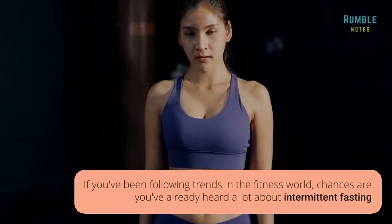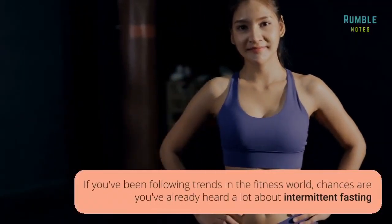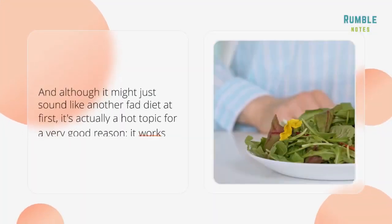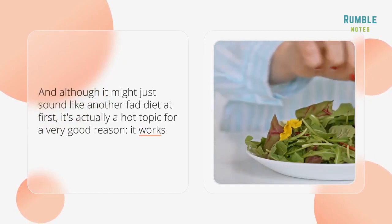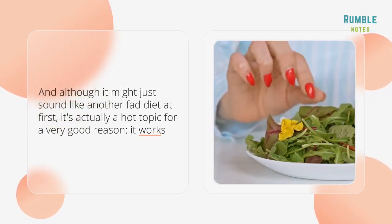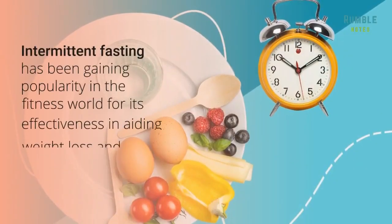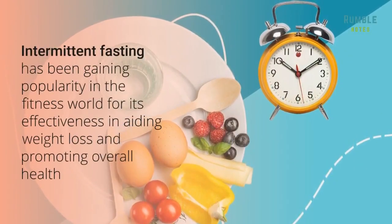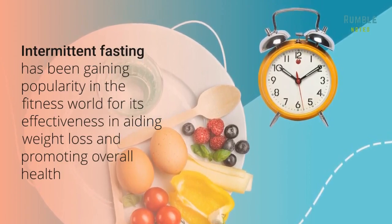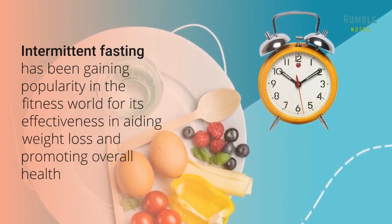If you've been following trends in the fitness world, chances are you've already heard a lot about intermittent fasting. And although it might just sound like another fad diet at first, it's actually a hot topic for a very good reason: it works. Intermittent fasting has been gaining popularity in the fitness world for its effectiveness in aiding weight loss and promoting overall health.